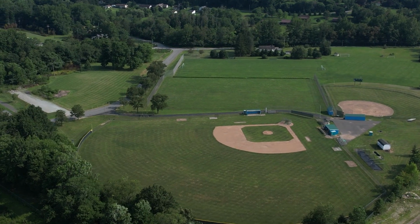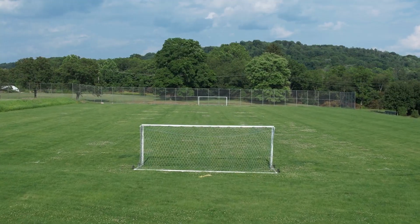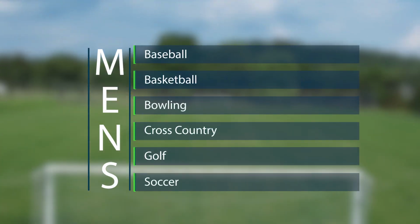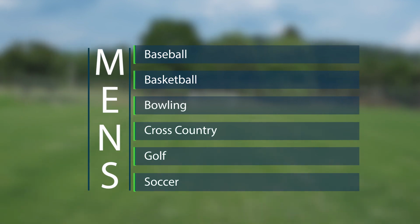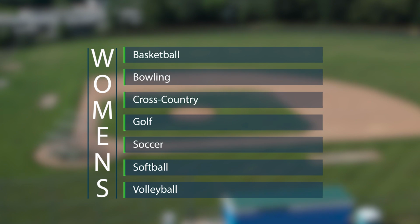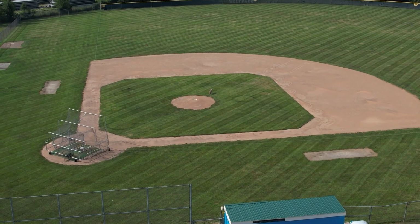As we continue down the hallway, we arrive at our athletics office. This is the home of our Director of Athletics, as well as all of our athletic coaches. The athletic sports teams that we have on campus are part of the National Junior College Athletic Association, or the NJCAA. Men's teams include baseball, basketball, bowling, cross country, golf, and soccer. Women's teams include basketball, bowling, cross country, golf, soccer, softball, and volleyball. And we currently have an esports team in the works as well.